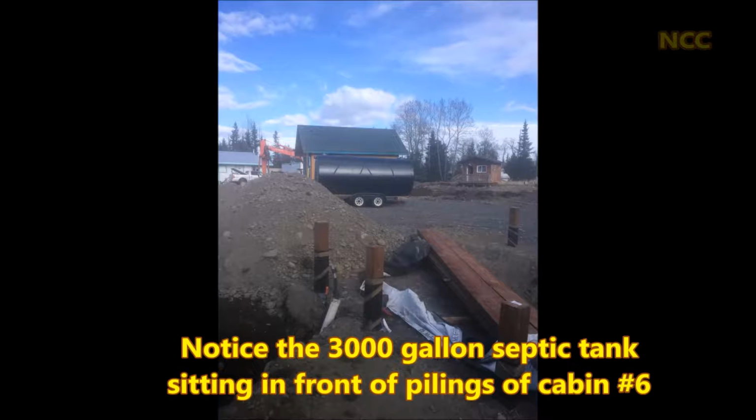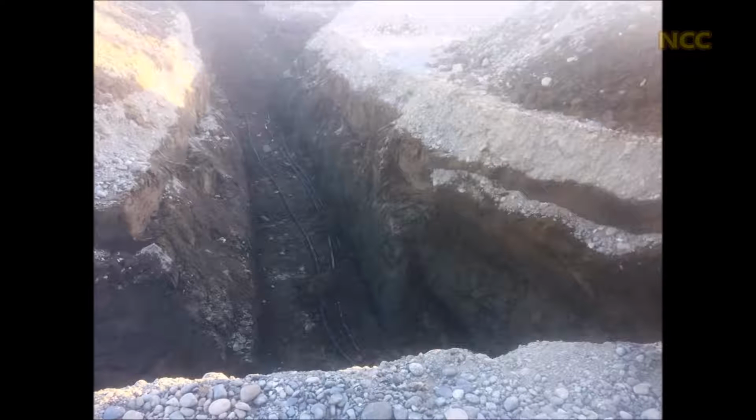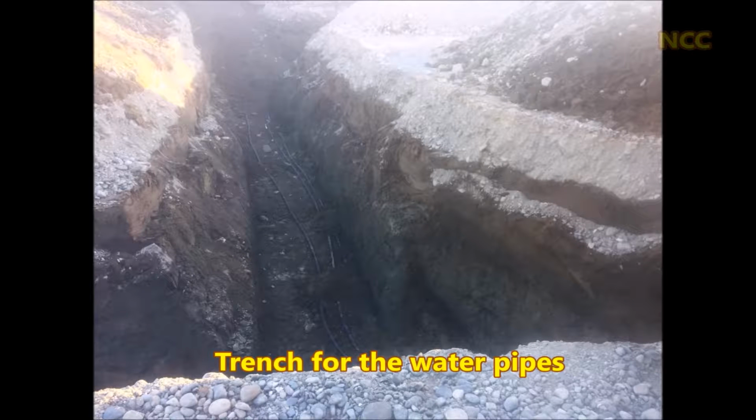Notice the 3,000 gallon sewer tank sitting in front of cabin number 6. Here's the truck to dig the 318 foot well for the cabins. And trench work for the water pipes, which are 1.25 inches.